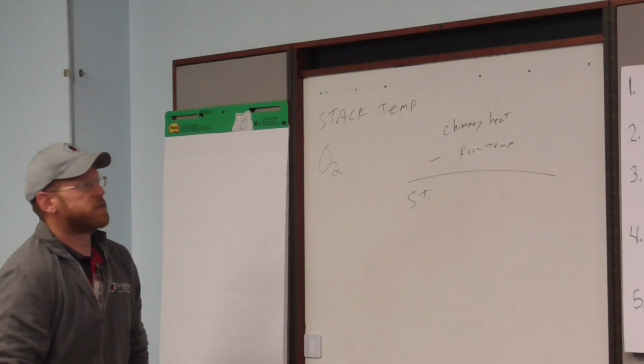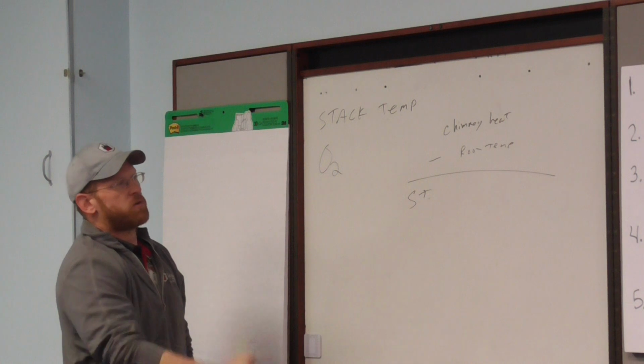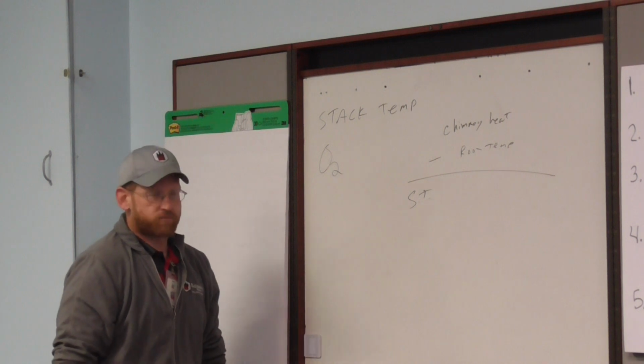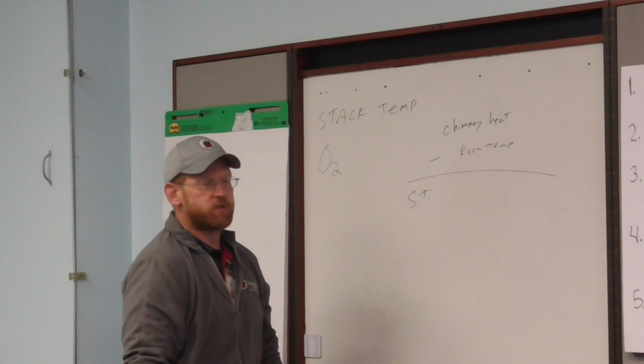It's basically the heat rise of the exhaust gases going up. The temperature going out minus the temperature coming in gives you your stack temperature. So if you're in a really hot room, it's going to be hotter. If you're in a really cold room, it's going to be colder.